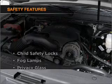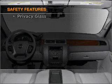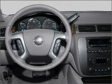If safety is a high priority, rest assured knowing that these top safety components are included: front ventilated disc brakes, passenger airbag, stability control, daytime running lights.